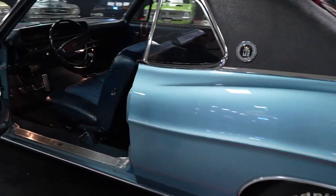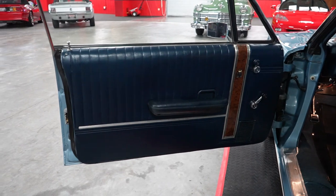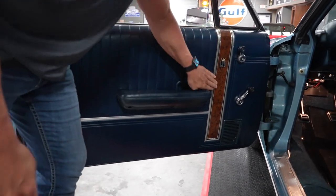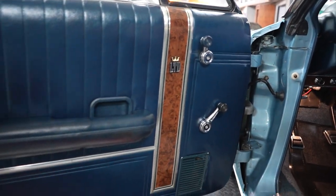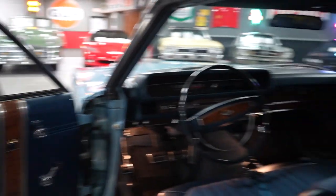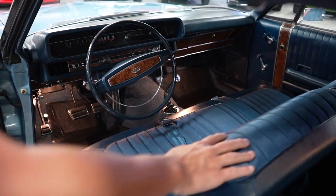Let's look inside the car. So vinyl on the door panel, great, great shape. Vinyl, armrest, wood grain, LTD, crank window for your vent, crank window for your door glass. Four-speed car, bench seat four-speed. Obviously blue interior.